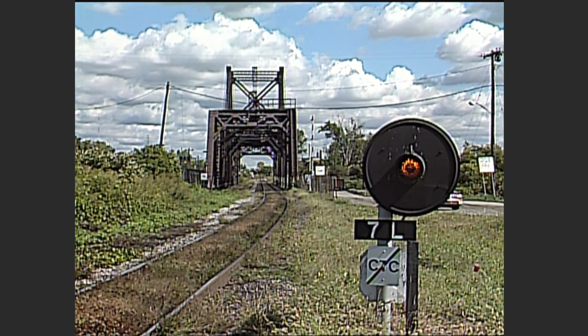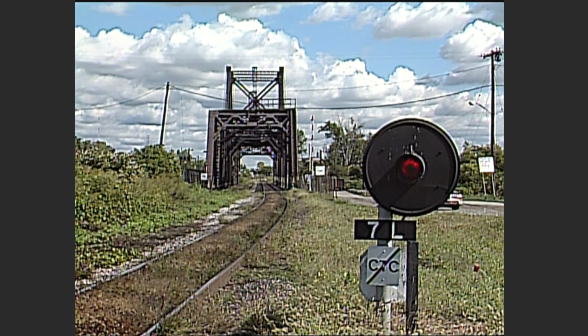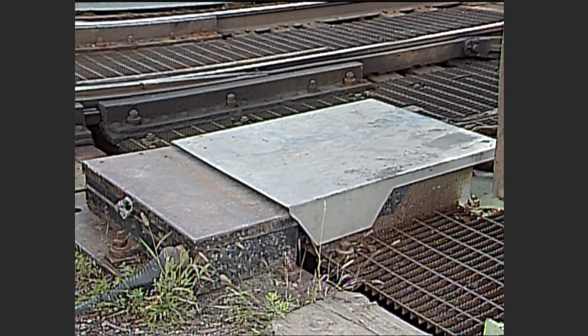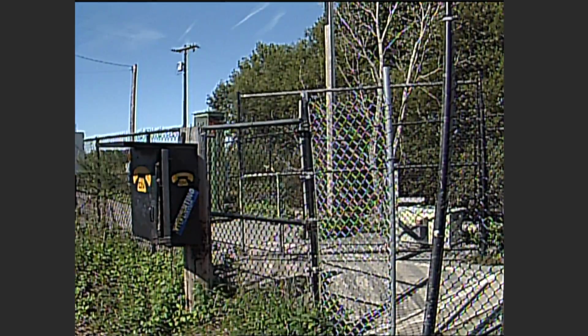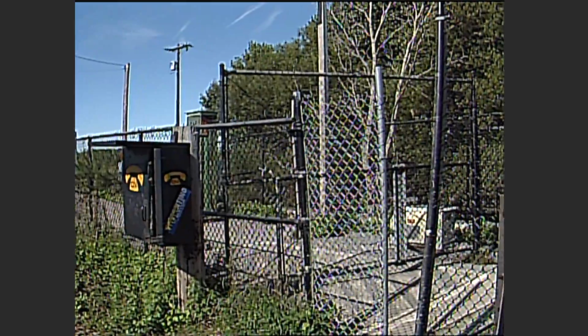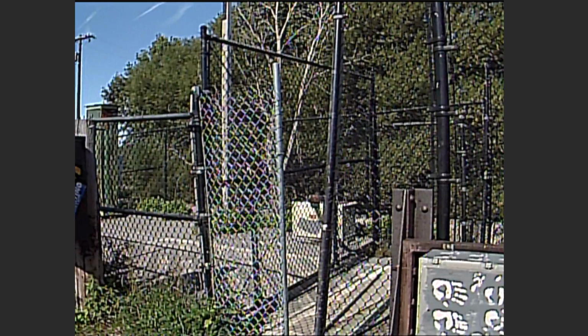As soon as he unlocks it, the signals at each end of the bridge change from their normal approach aspect to a stop indication. Unlocking the bridge also connects the electric power to the bridge motors so it can be moved. The electrical circuits are changed by moving this housing, which contains several plugs and switches for those circuits. Then he checks to see if there are any people walking across the bridge on the pedestrian walkway. If it's clear, he closes the gates to the walkway.